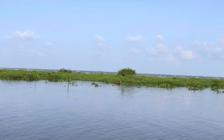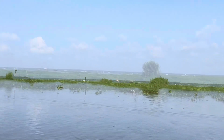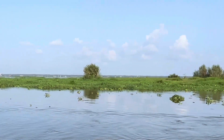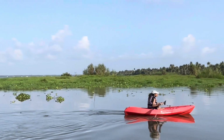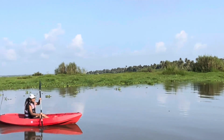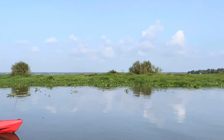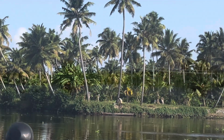As you settle into the shikara, you will be embraced by a sense of serenity. The gentle lapping of water, the melodious songs of birds, and the rustling of leaves create a soothing symphony that's music to the soul.